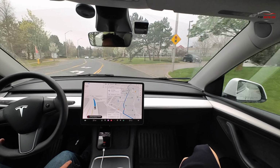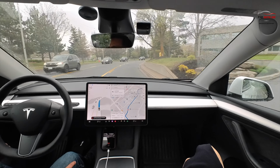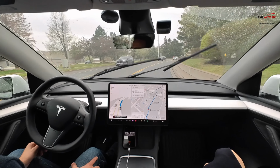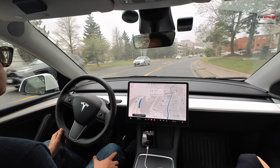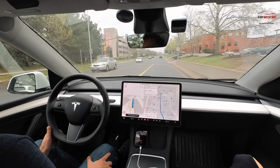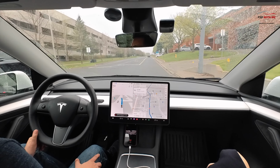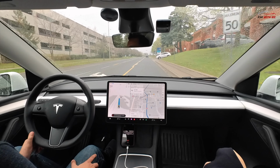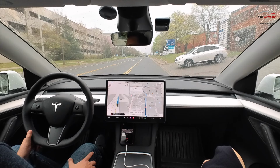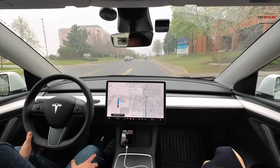This road has a lot of cars coming out of driveways, so we'll see if anything pops up there. Oncoming traffic, no issues. Very comfortable. Driving at the speed limit. Yep, we see we have a car there in front of us, keeping its distance, no issues. There's a car coming out here. FSD doesn't need to slow down, doesn't sense that that car is going to be any issues, so that's comfortable. So excellent job with that.